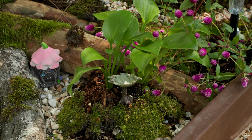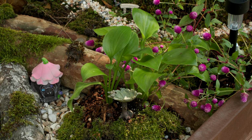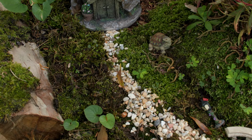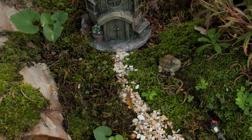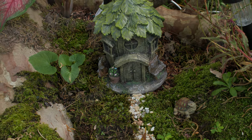Moss is used throughout these areas, along with various other shade-tolerant plants. Pea gravel and other rocks are used to represent roads and pathways in the villages.